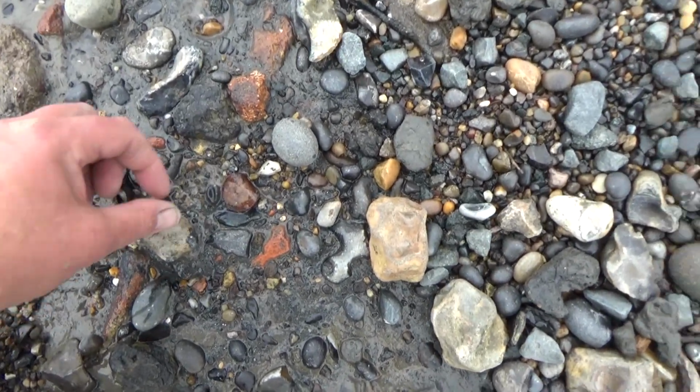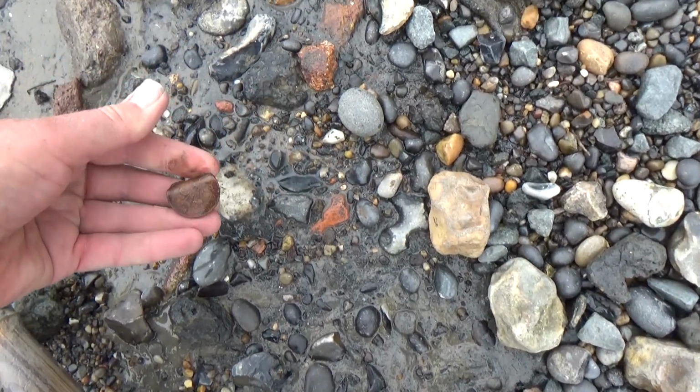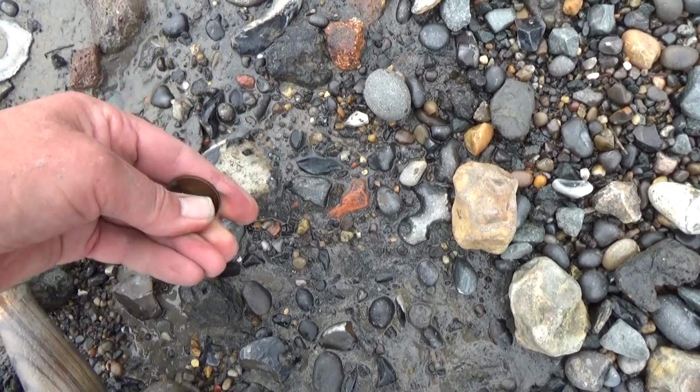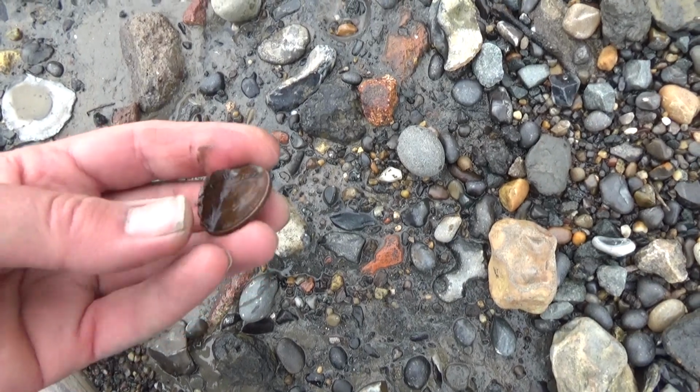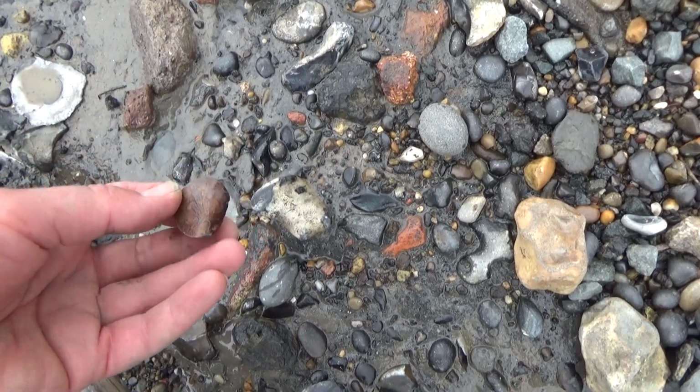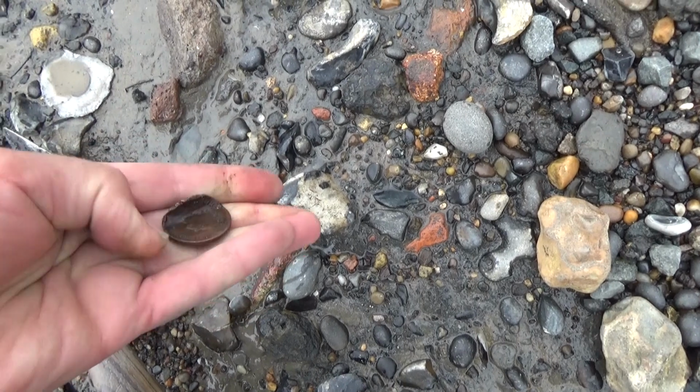Look down here, there's another coin. I got excited for a minute, I thought it was a love token, but actually it's a modern 2p. So it is a very bent and modern 2p. That's not to say it's not a love token, but I doubt it.